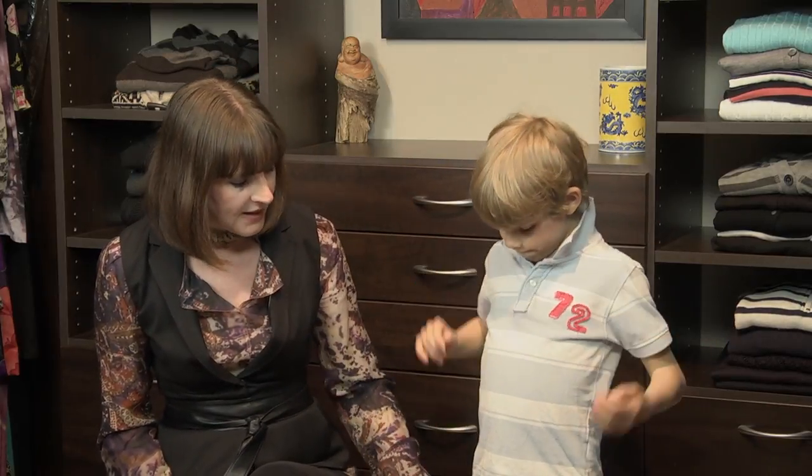And I'm here today with Oliver to talk about what to pair with plaid shorts on boys. So you can see that Oliver is wearing this really cute pair of blue plaid shorts in kind of a subtle pattern and a striped shirt. And the striped shirt goes really well with the plaid shorts because this color blue is picked up in the color blue on the shorts. So it looks great together.